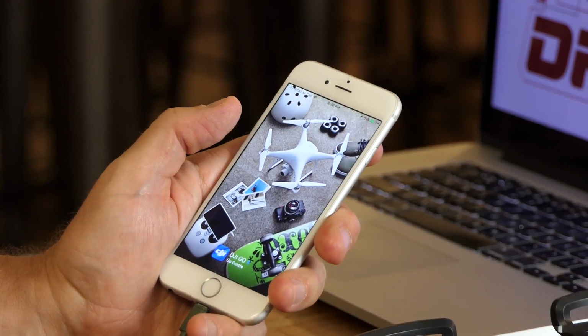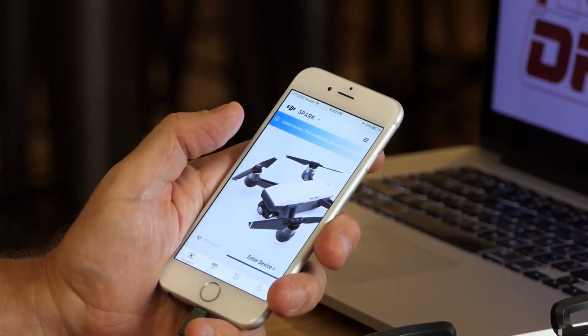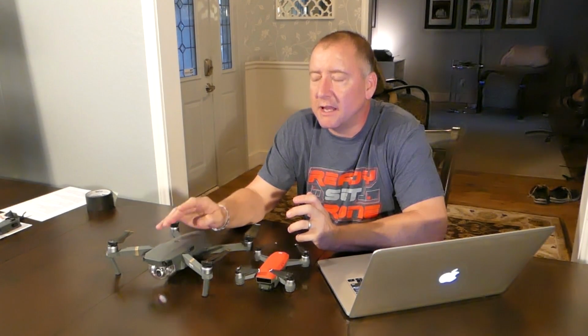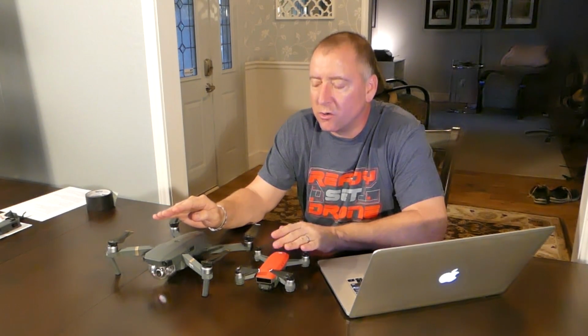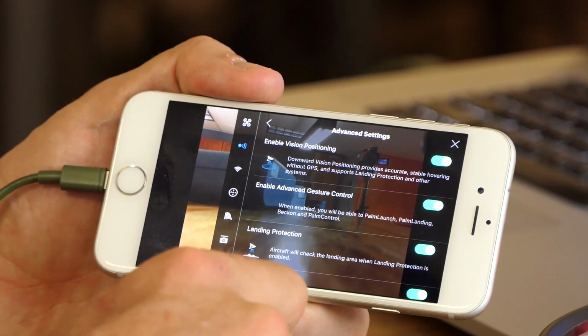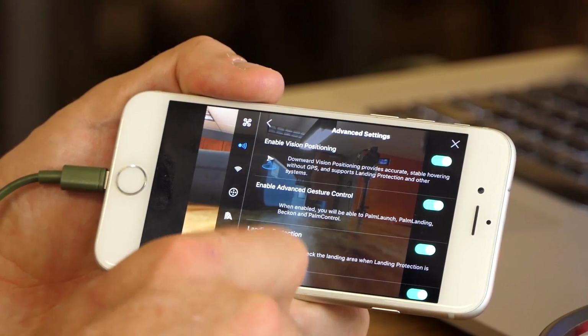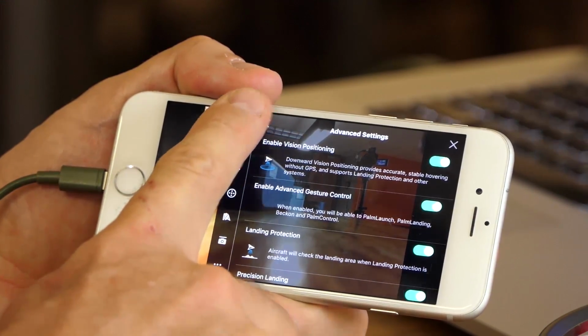They both use the DJI Go 4 app, which is something that DJI recently forked from their original DJI Go app. The Go 4 now only supports the latest drones like the Mavic and the Spark and the Phantom 4 and the Phantom 4 Pro, and it's a pretty stable, intuitive, and very rich feature set app. So if you're using it, there's lots of stuff you can do with it on both of these drones.